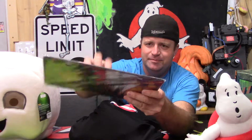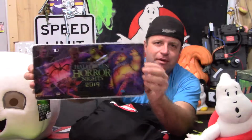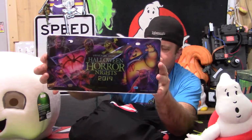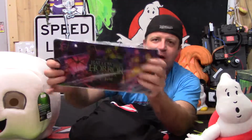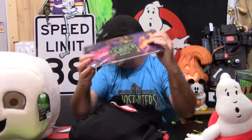This is just a hard plastic, thick license plate. I'm not putting it on any of my vehicles. It's going to go up on the wall. This is $20, so it's cool. I like it. Like I said, I wanted something with this logo or this imagery on it, just as a little souvenir.